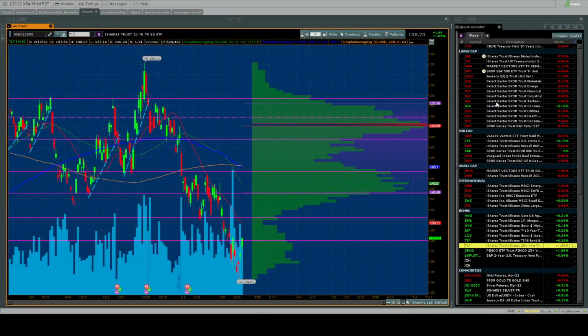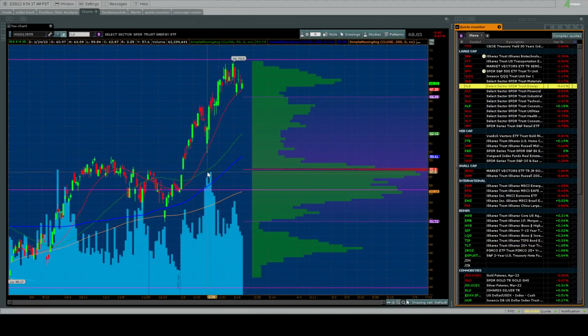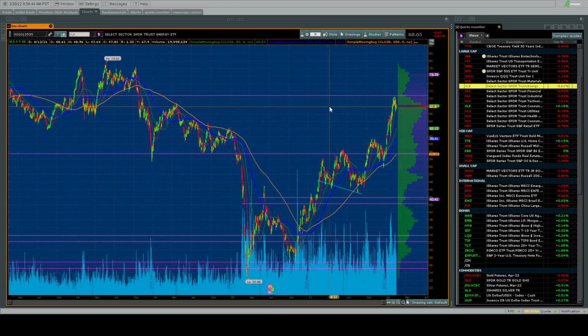Let's look at XLE here. And what do you see? Beautiful 6-month volume profile putting support at 57. Price running to resistance, kind of where we said it would, up here at 70, a little over 70. And look right there at the top of that volume profile line. So that's how you look at this volume profile.